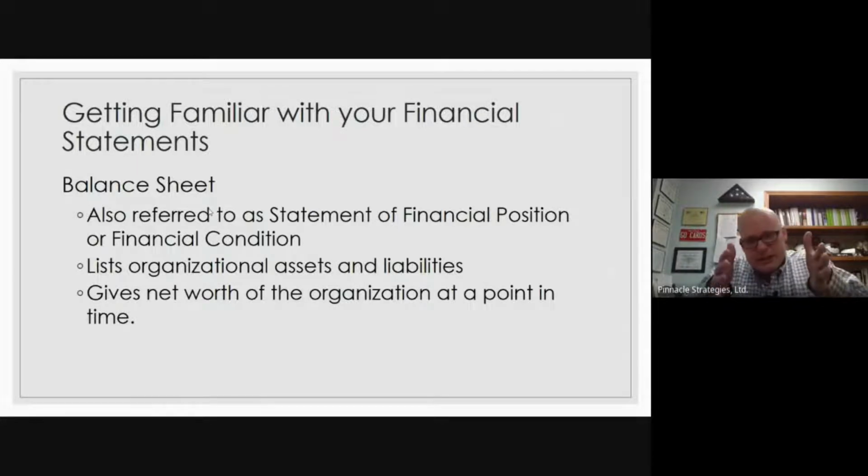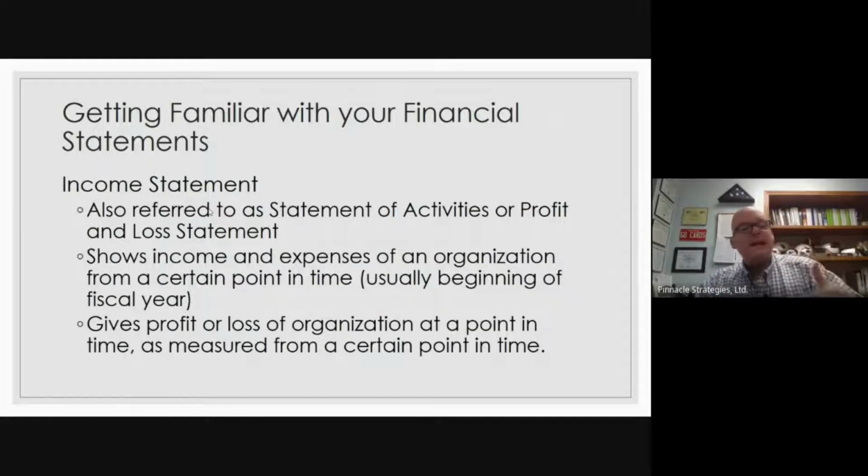So it is a snapshot in one period of time showing where you are, and it doesn't care about your income statement. It doesn't care about your expenses. It just shows your assets and your liabilities at this point in time, right now. The second statement we have is called our income statement, or your statement of activities, or your profit and loss statement. This statement starts at a particular point in time, usually the first day of your fiscal year, where you start tracking the income that has come in and the expenses that go out.